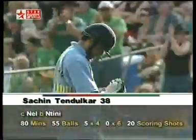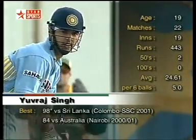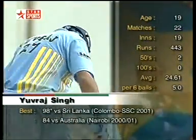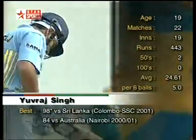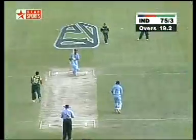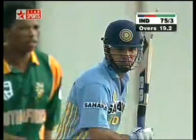You say it's a bad shot because he got out, but basically Yuvraj Singh comes out to the middle, averaging 24.6, but he's a much more talented player than that. The balance of the game now is definitely tilted in South Africa's favour. Now, I've seen this lad Yuvraj Singh, not as much as you, I've seen him play one or two nice shots.